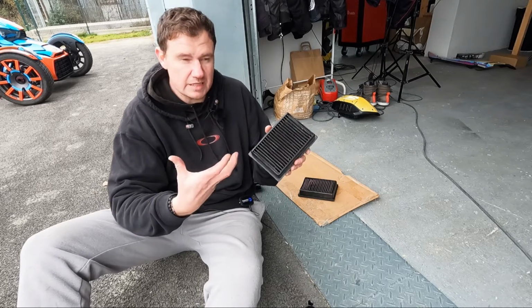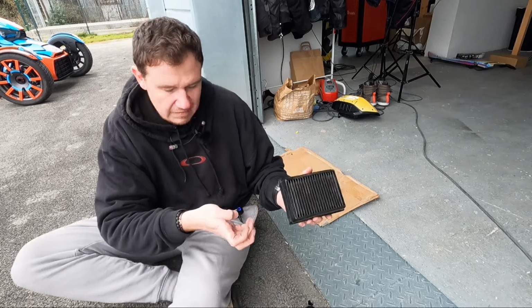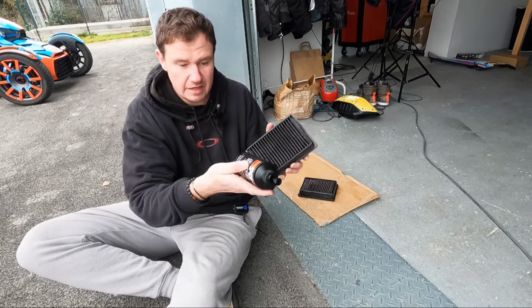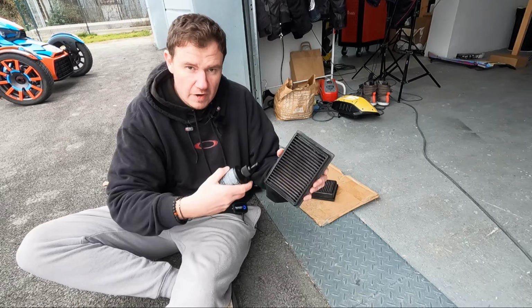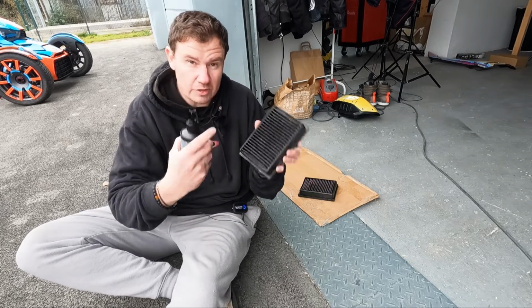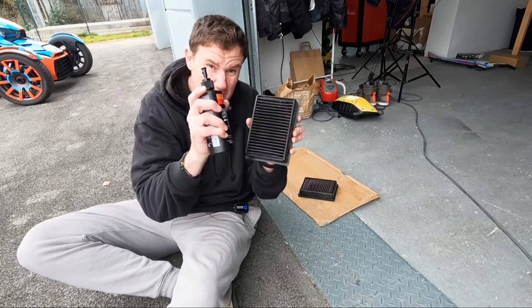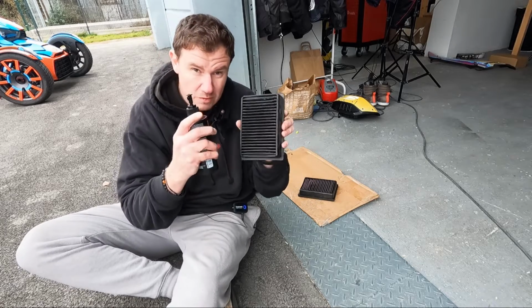Really the cleaning process has like 2 things where things can go wrong. It's no rocket science, I'm just saying be careful. First, when we'll be applying this cleaner, we will start with a cleaner, moisturize it, let it sit for 10 minutes, put an alarm on, whatever, just make sure your air filter is not dry with the chemicals on, because you can damage your air filter. So that's rule number one.